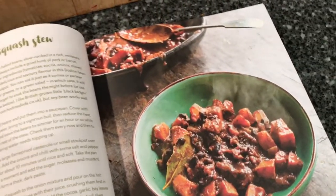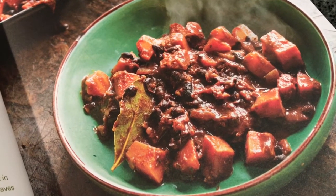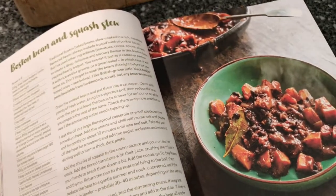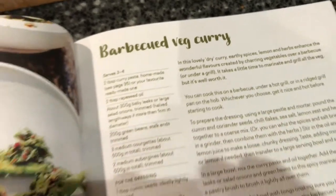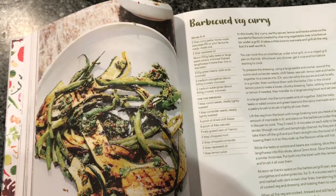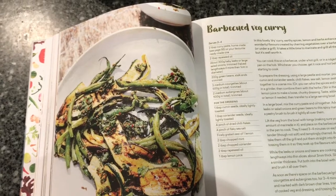So similar to some of the recipes we've had from other books. Looks like it's got black beans and sweet potato and bits like that in it. Next is the barbecued veg curry. This looks much more of a green curry. So this has got the baby leeks in, the green beans, courgettes, aubergines.